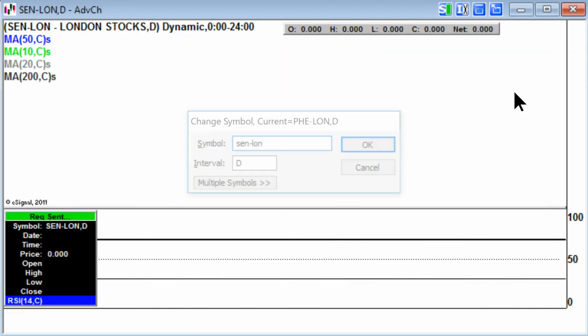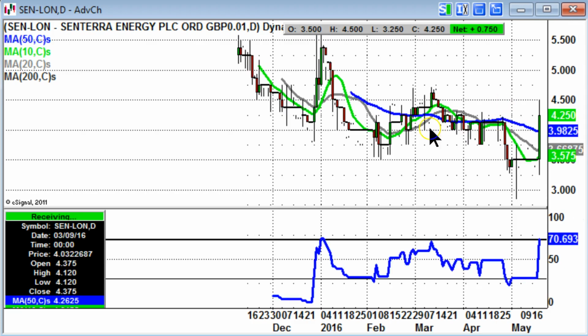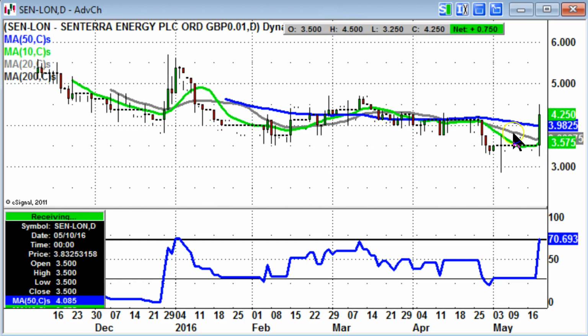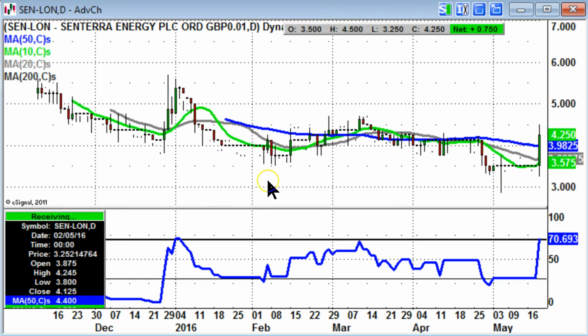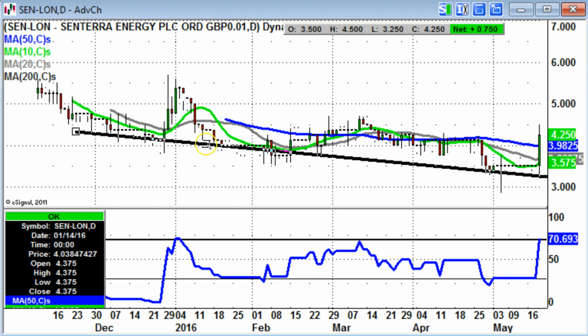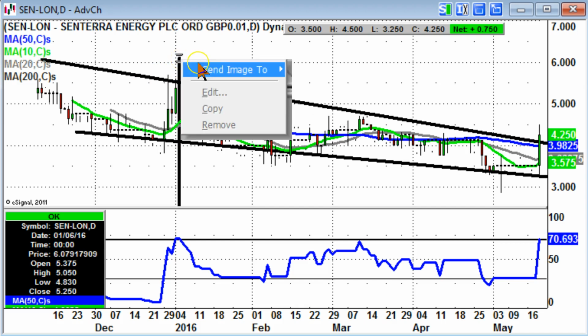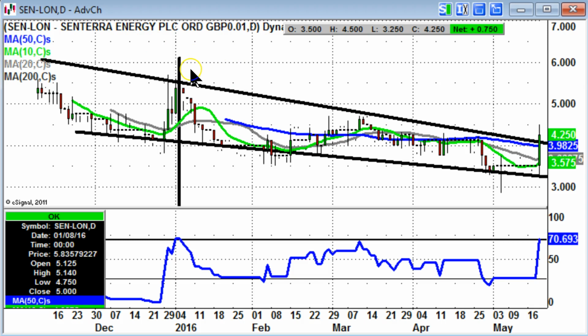Finishing off with a stock which I don't think I've looked at very often, but you can probably see why from the daily chart, given how illiquid it appears. Centara Energy, very strong key reversal to the upside there through the 50-day moving average. So that suggests that the shares are finally on their way, even though we have had previous false starts. But if this is a falling wedge as I've just drawn, then we would see the shares heading back towards the best levels that they had around the 5.5 pence level.